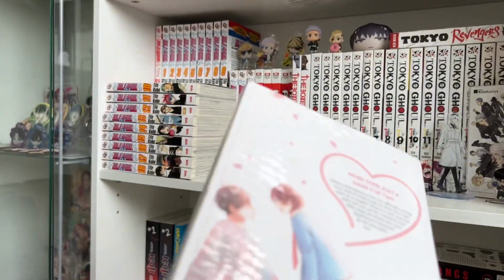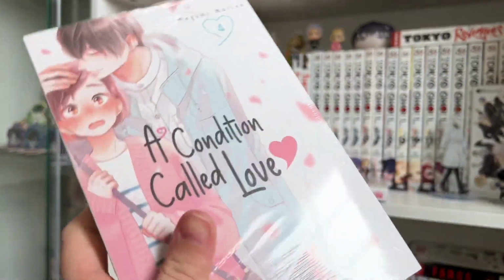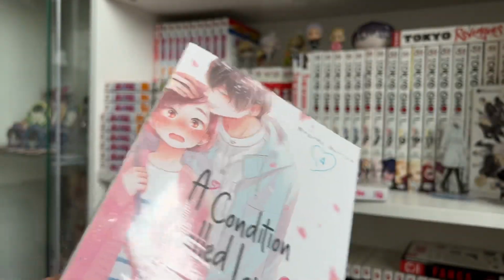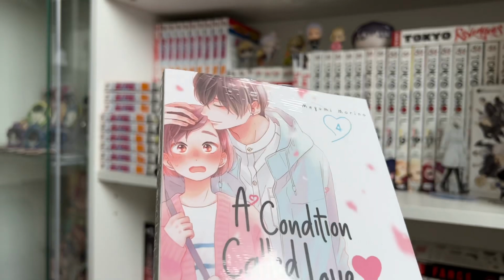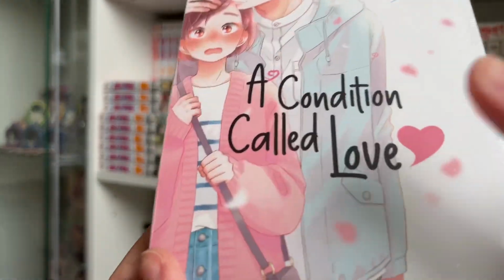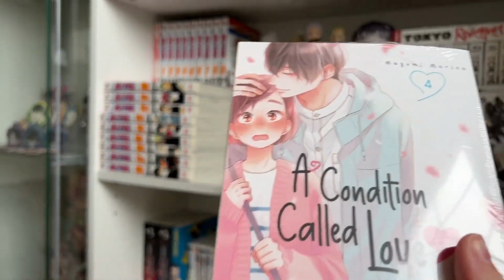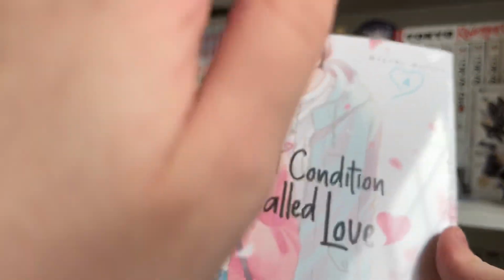I've actually already read this one online, but I saw it in stores and I decided to pick it up. On the way back in the car, I honestly thought I accidentally bought a duplicate because on my little spreadsheet that I have of things to get, I already checked this one off. So I thought I already bought it, but luckily I had yet to buy it.